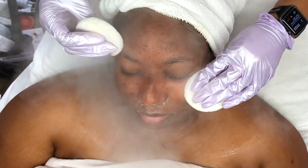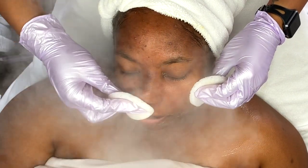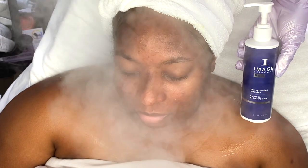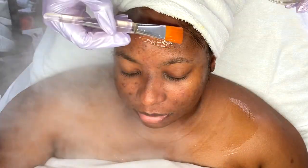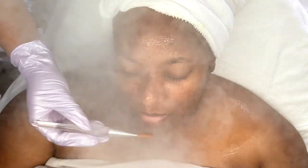Once I have this product removed, I am now going to go in with my Image Skincare Pre-Extraction Emulsion. If you have not heard of this product, this is a professional only product, so you will not see this on the regular Image Skincare website. I absolutely love this product.